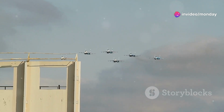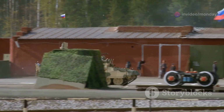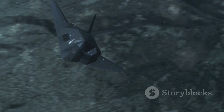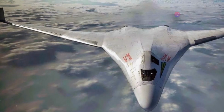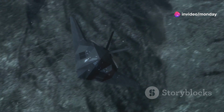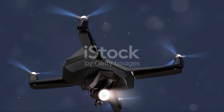This is a big deal for Russia. It wants to show the world it can match the US in military technology. The PAK-DA is a flying wing, just like the B-2. This shape helps it hide from radar. It's designed to carry bombs and missiles a long way. It will fly slower than the speed of sound. This might seem strange, but it's all part of being stealthy.